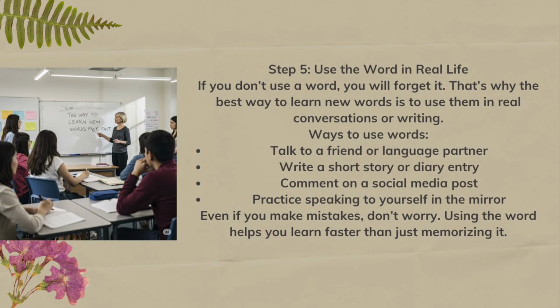Step 6. Review often. Spaced repetition. It's easy to forget words after one day. The best way to remember them is to review them over time. There is a method called spaced repetition. It means you look at the word again after a few hours, then a day later, then a few days later.